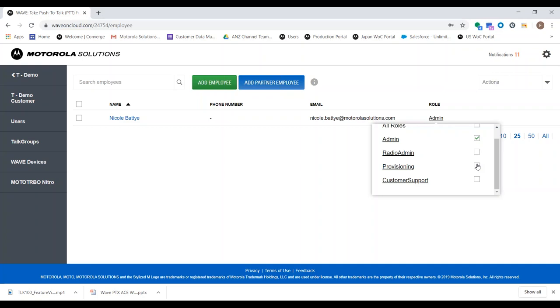Provisioning is able to do the same thing, but for the Wave users. So they're only able to manage Wave users, Wave talk groups, TLKs, that sort of thing. And customer support is able to do everything on an account, but they're not allowed to adjust licenses. So it's worth having a think, for some particular customers, you might want them to be able to manage their own system, but you might not want them to be able to add licenses and incur billing.